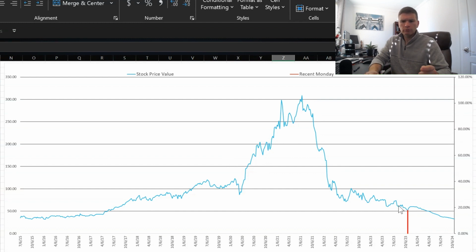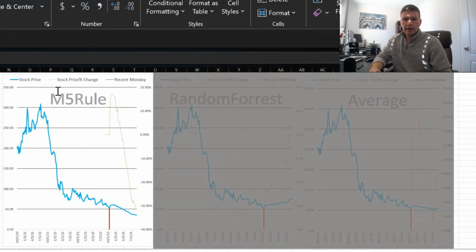But let's just jump over to the other tab where we look at all the results from the two methods we use for predicting the stock movement and also taking the average of the two. First prediction we'll look at is that M5 rule that we saw a few moments ago. And as we noted in the computer modeling software, it was just going to show a slight uptick and then a steady decline going out into October of next year, which we can see here drop into that low $30 range. And this orange line, that just represents the percentage change during this time.